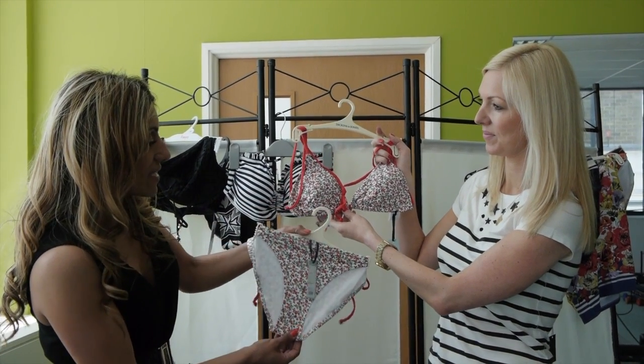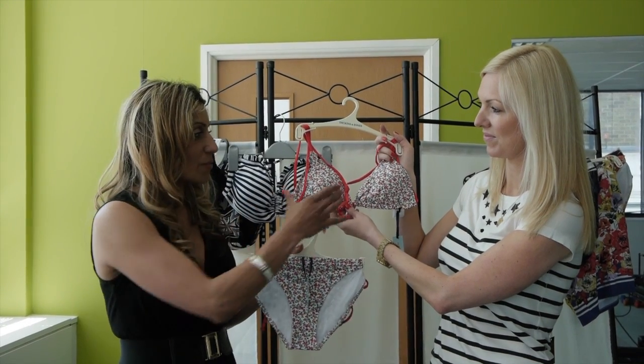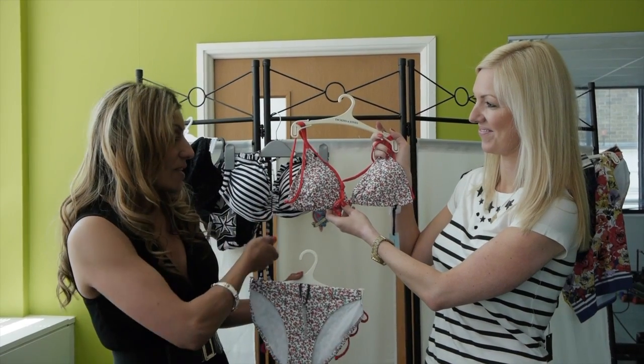And the key thing is, and that's why I've got this bikini, if you do fall into the hourglass, keep that ratio. Wear a matching bikini because a matching bikini will show that the ratio of your top and your bottom are in proportion and you'll show your waist. Do not wear a tankini because you're taking away the waist.